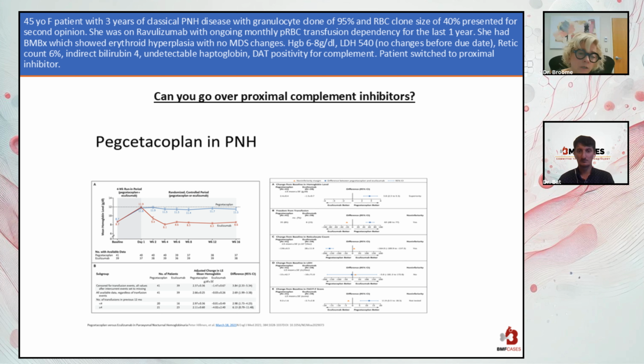Safety data are good with regards to pegcetacoplan. The one thing that is a little bit concerning about this particular agent is that in the clinical trials a fairly high number of patients did experience breakthrough intravascular hemolysis, and how to deal with that still remains a big question for many people. Some treaters chose to give an extra dose of pegcetacoplan. Some treaters chose to give an extra or a rescue dose of C5 inhibition when patients did experience this breakthrough hemolysis. But that is something to be aware of if you are treating a patient with pegcetacoplan alone.